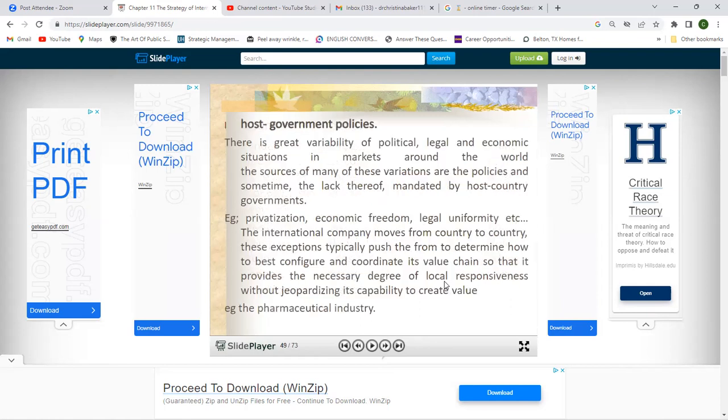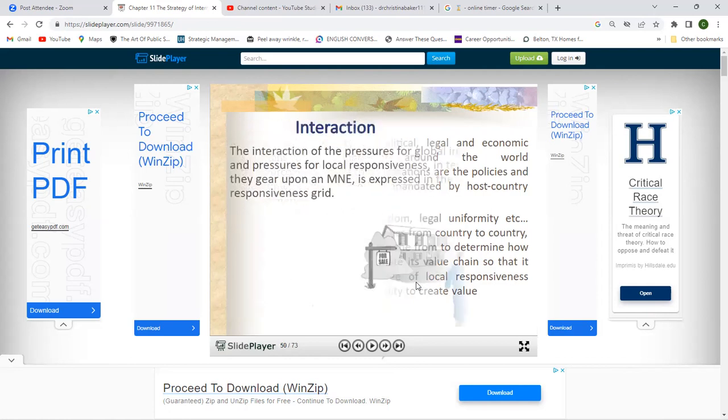There's also great variability of political, legal, and economic situations in markets around the world, and sources of many of these variations are policies, or the lack thereof, mandated by host country governments: privatization, economic freedom, legal informality, etc. As the international company moves from country to country, these expectations typically push it to determine how best to configure and coordinate its value chain so that it provides the necessary degree of local responsiveness without jeopardizing its capacity to create value, like in the pharmaceutical industry.